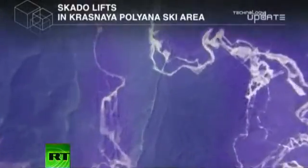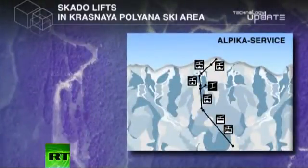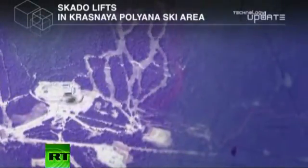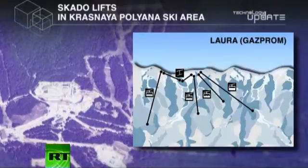SCADO has been building in the Krasnaya Polyana cluster since the 1980s, when it first put up 4 lifts at the Alpica Service Resort. At the nearby Gazprom complex, SCADO has constructed 6 modern lines, including 1 8-man gondola, 1 6-person chairlift, 2 4-chair lifts, and 2 basic T-bars.